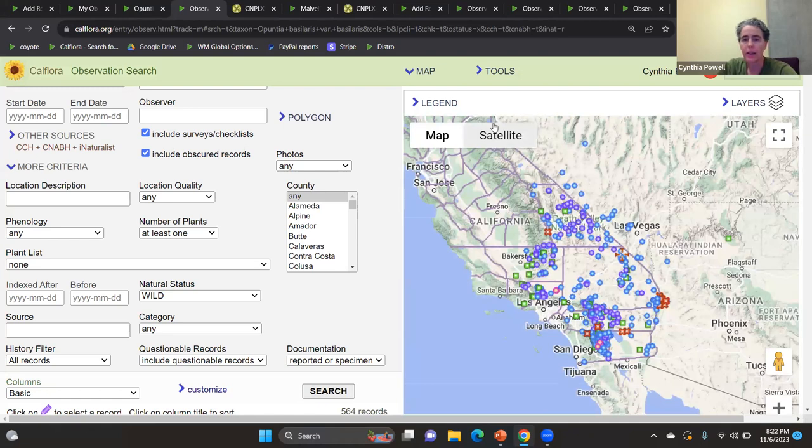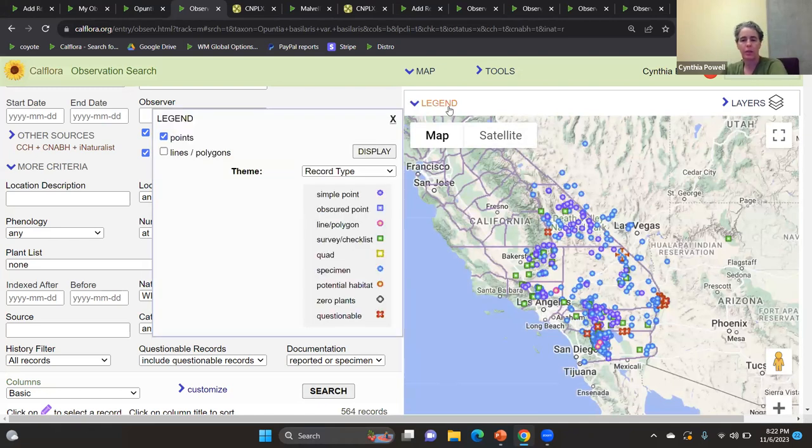And let's see, under the legend here, you can see what all these colors mean. So: simple point, purple, obscured. If you're worried about someone poaching a rare plant, you can obscure the location. Line or a polygon, if you have several acres of a species, you can create a line or a polygon out of it. Survey or checklist, that's what I want to talk about with your chapter. Quad data we get often from the CNPS rare plant inventory. Specimens, those are from CCH, those blue dots. Potential habitat, if it could live there but doesn't. Zero plants, that's absence data. And questionable.